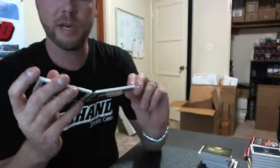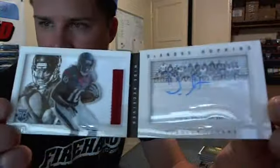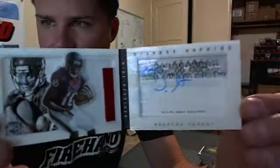Nuke! Rookie. Oh, we got patch over on this side. We got patch behind him plus the auto on the photo shoot picture. All right. Texans. DeAndre Hopkins.